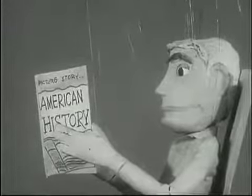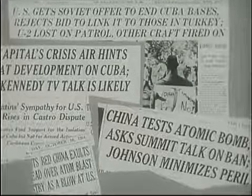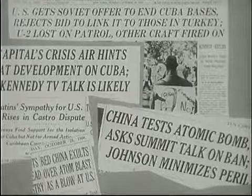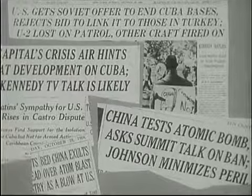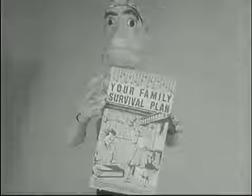In the early periods of American history, every family had a survival plan. When a fire, flood, or Indian attack came, everyone was prepared. It had to be that way, because early Americans lived in dangerous times. We too live in dangerous times. To survive, we must be just as alert, just as prepared as our forefathers. Do you have a family survival plan? If not, start one now.